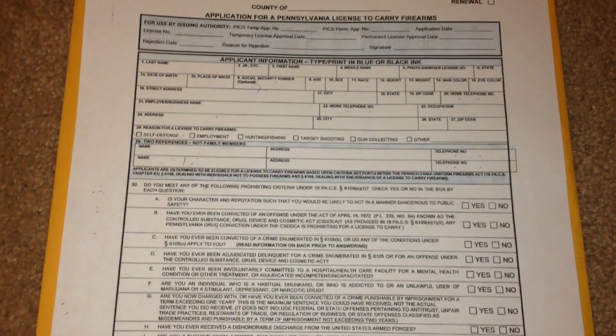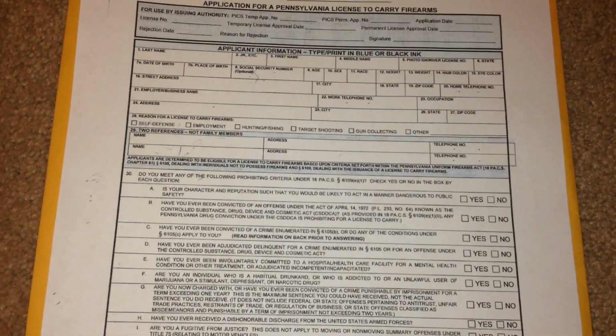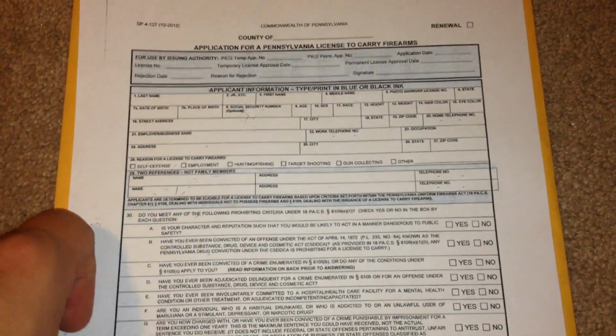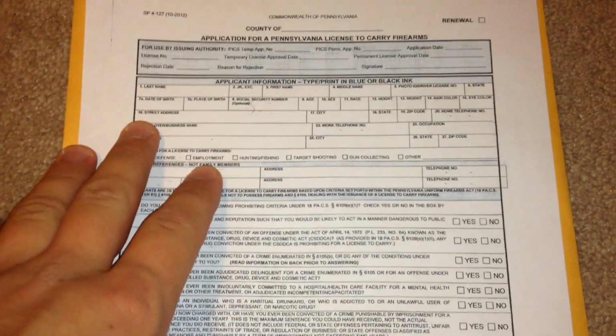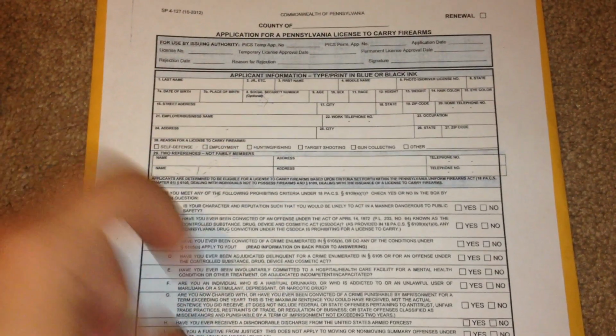That $20 also includes the photograph for it. I'm not sure if in other states you have to get passport pictures and bring them there, or you have to pay extra for the photos. But where I live in Pennsylvania, $20 covers the background check, the paperwork, the picture, the card, everything. It's all included.